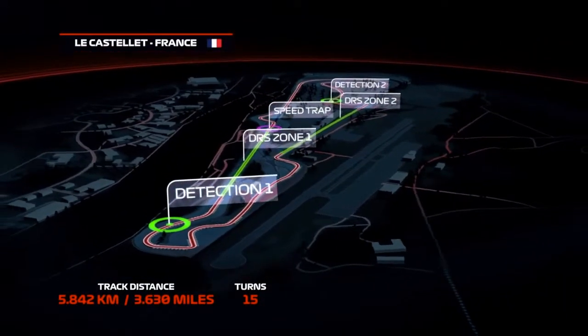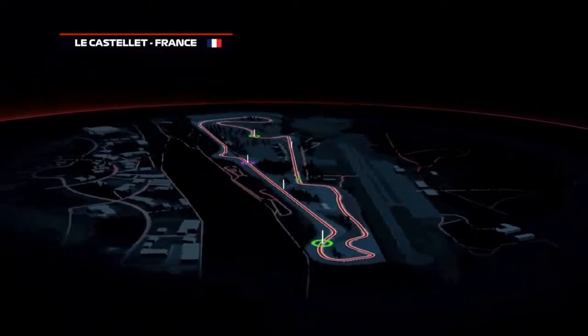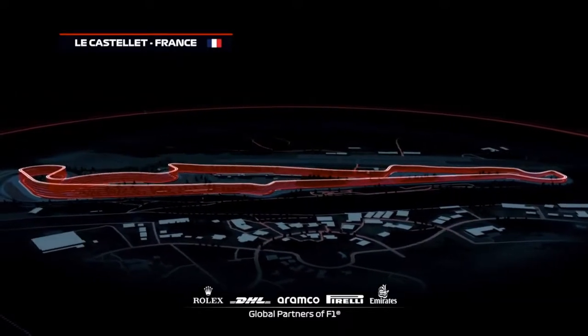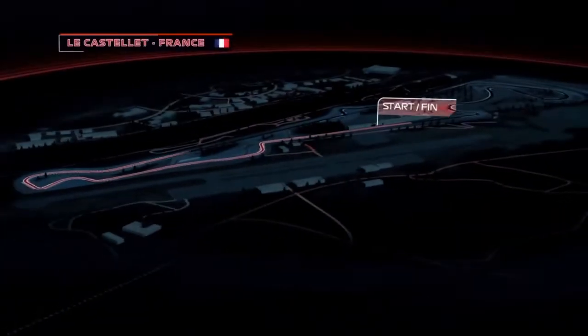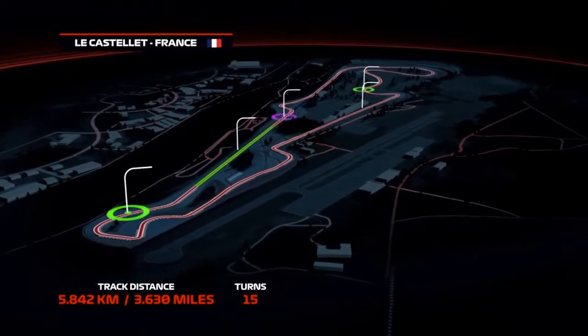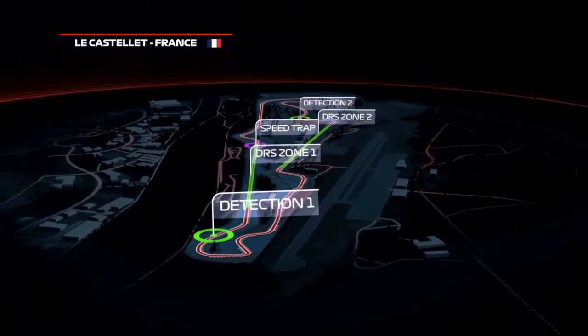Oh, that's true, it does have sprinklers. They can make the circuit fully wet. And what is it like? Do you think we'll see those sprinklers today? Of course, there are 147 different layouts, but only one layout has FIA Grade One status.